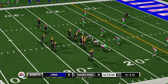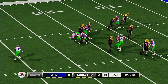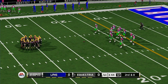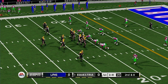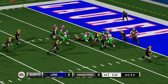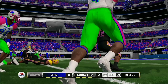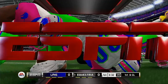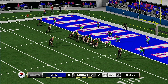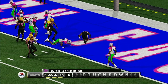From the 23-yard line, it's first down. And he's taken down at the 21-yard line. That makes it second and eight. Inside the 10. Tackle made around the 2-yard line. First and goal from the 2. Let's see if they just try to power their way into the end zone here. Now he's scrambling. Keeps it, and he's got a touchdown.